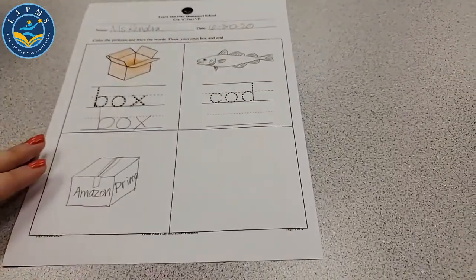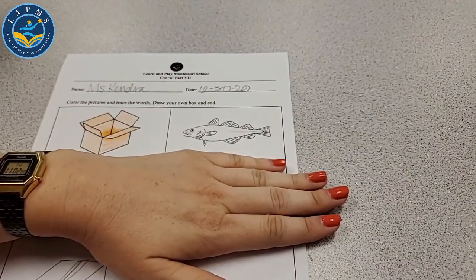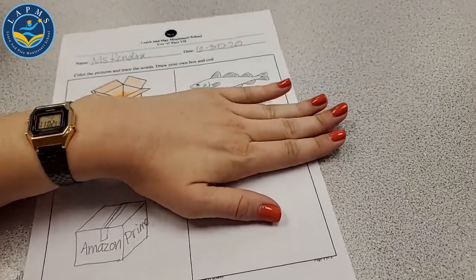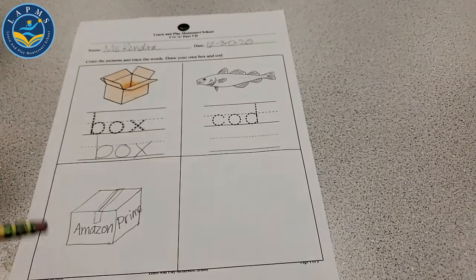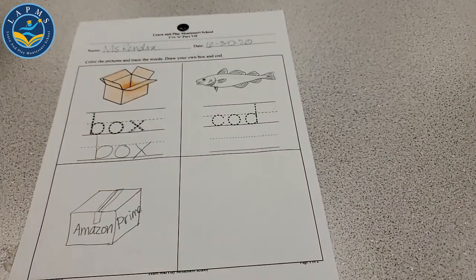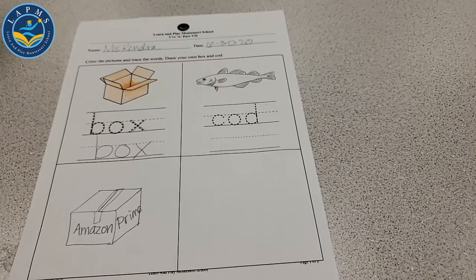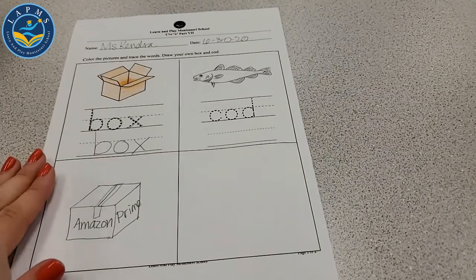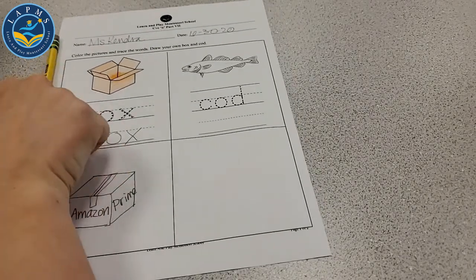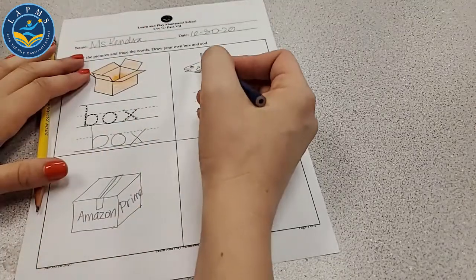Okay, so let's look over here. What is this? If we don't see that word, what is this? A fish, right? But this is a specific kind of fish, right? There's so many kinds of fish out there, right? We know there's a tuna fish, a blowfish, so many fish. This fish is called codfish. Codfish. And let's color our codfish. You know, normally they're not too colorful. Today is purple.